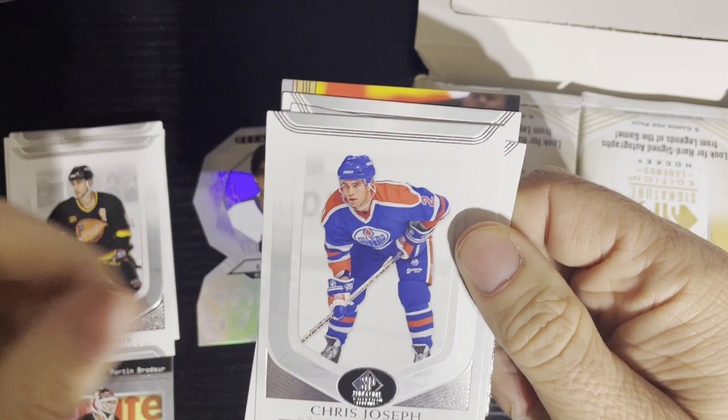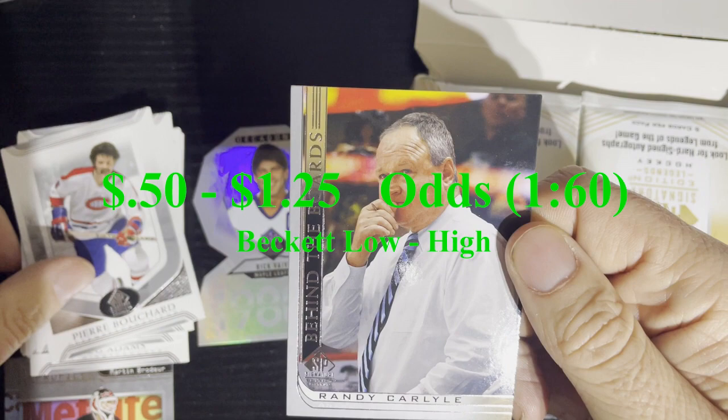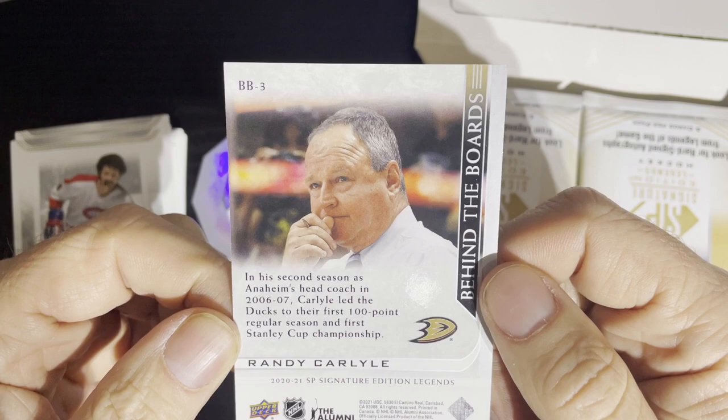Here we go, all the names. After Pierre Bouchard of the Montreal Canadiens, we're going to get Randy Carlyle there from the Anaheim Mighty Ducks. That is behind the boards. So, one-time player, now he's part of the Ducks organization. So there you go, there is Randy Carlyle.